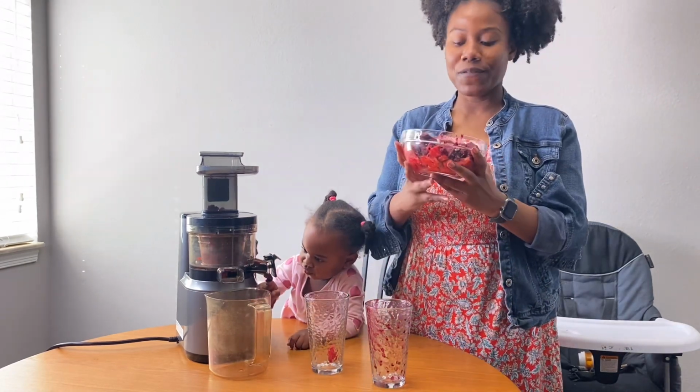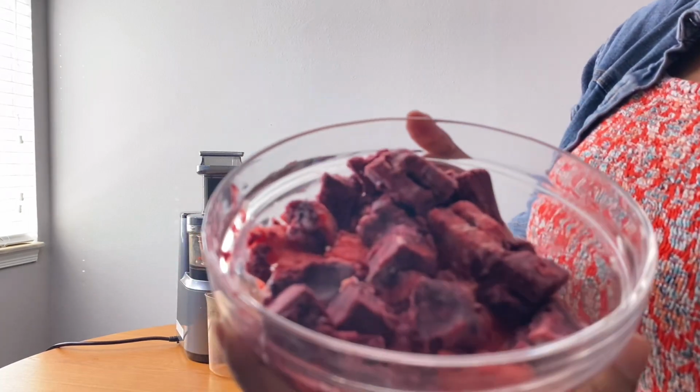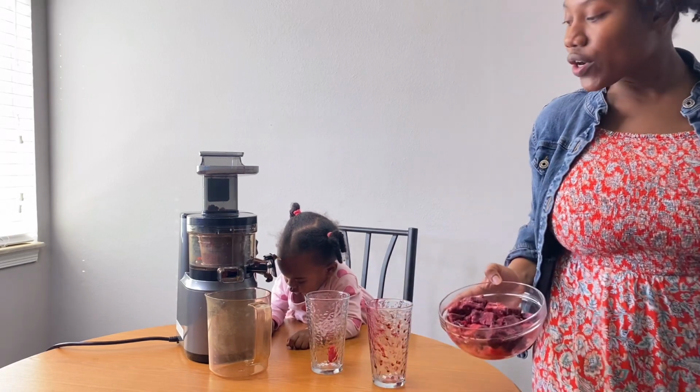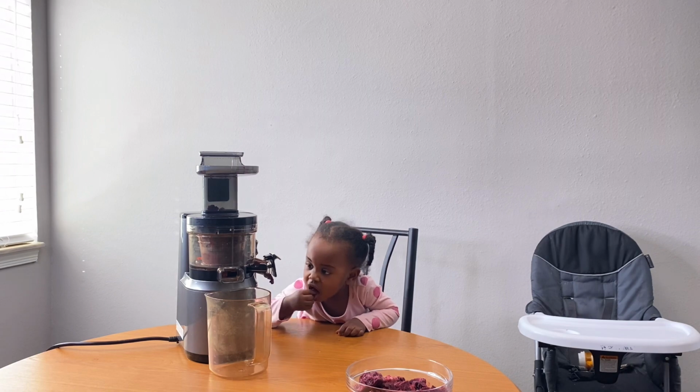Now that we're finished with our sorbet, I am going to mix in some yogurt inside of it and top it off with a few toppings that I'm gonna go ahead and show to you guys. Okay, I'm so excited.